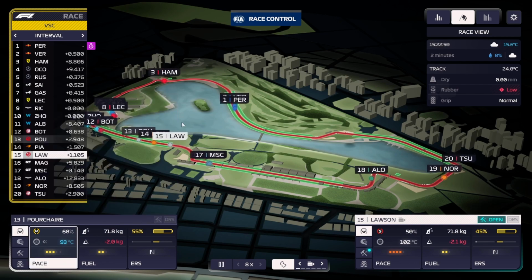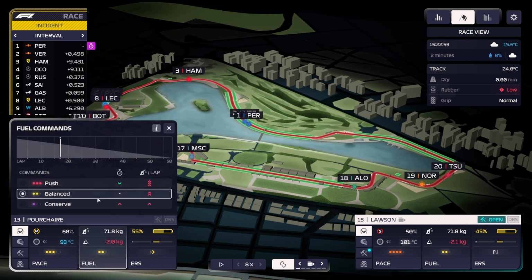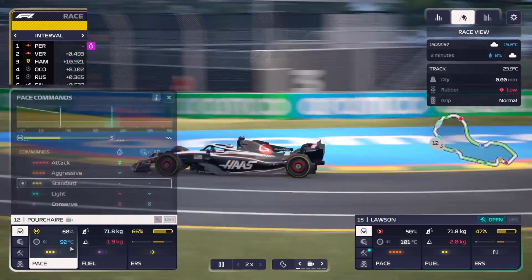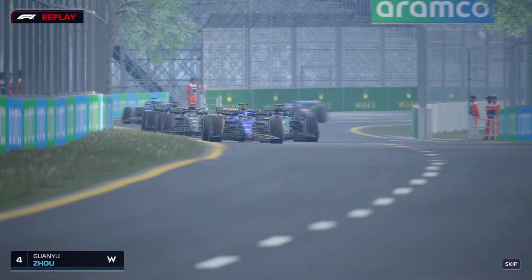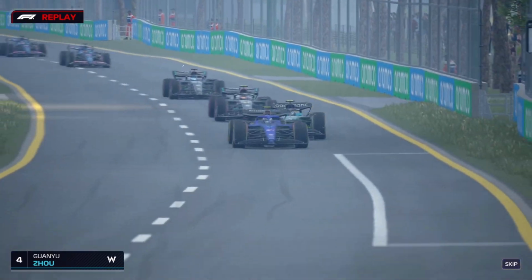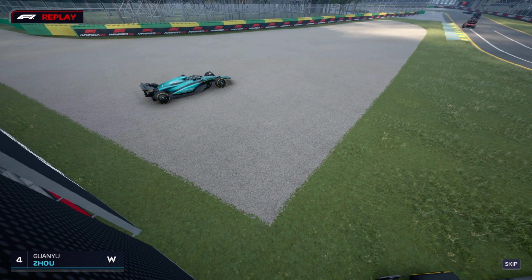Our tires are starting to get worn as there's a VSC. What was that for? Hopefully we didn't miss anything there, at least not for us. Put this on the roll 2 times here. Now we've got a yellow flag here. Oh, no. Oh, exactly what we didn't want to see. Actually, that was good for us, but oh, we're gonna get the team not going.